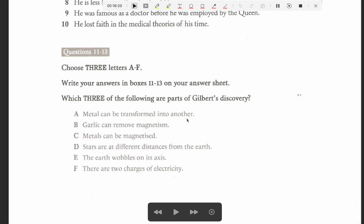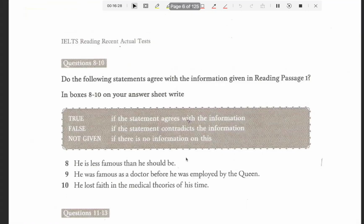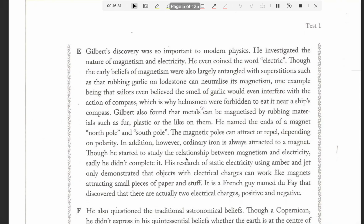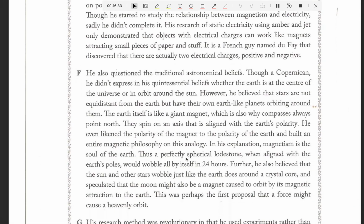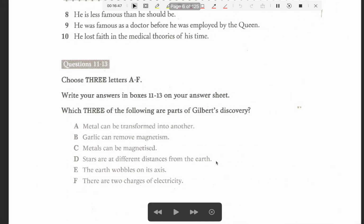Now we're just going to review these words. Metals can be transformed into another star, or something about stars, and the earth. Now you have just specific keywords, and it's going to be easier to find them as we go into paragraph F right here. So now you're going to read them, and you will find that the answers were, I believe, D and E, because there was something mentioned about the orbits and the axis and something about the stars, and of course you can pause this video to check that out. But again, strategy-wise, what we did was first find the keyword, go up there, find the keyword, then read all the keywords in the options, then go into the paragraphs and start reading very smartly.